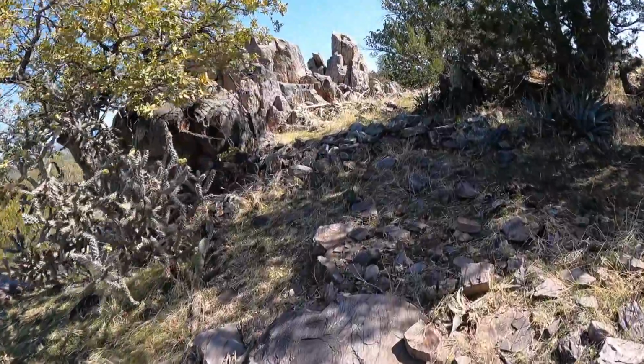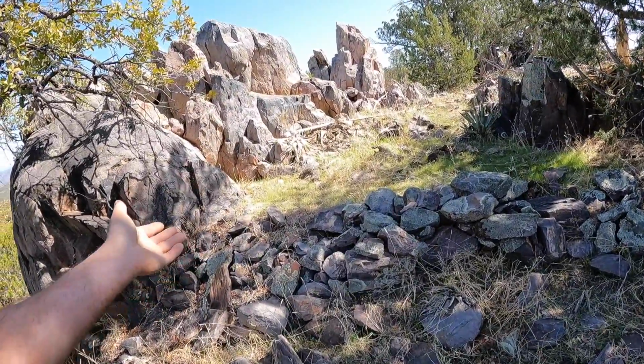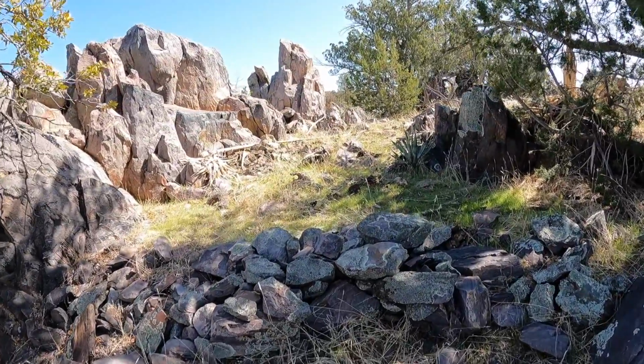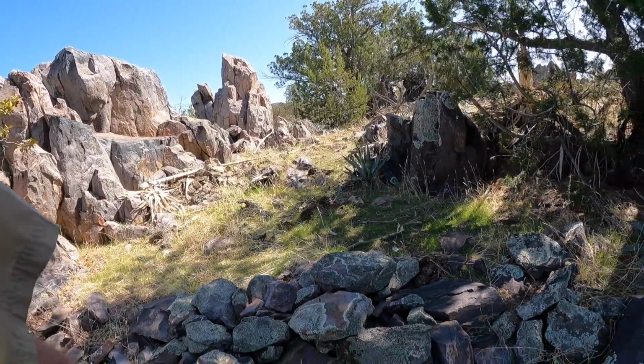Here's another small wall. It could have been a little taller, but still, what's that all about? Maybe they needed a flat area. Maybe that's where they slept or grew crops or put their little squalling babies in there.